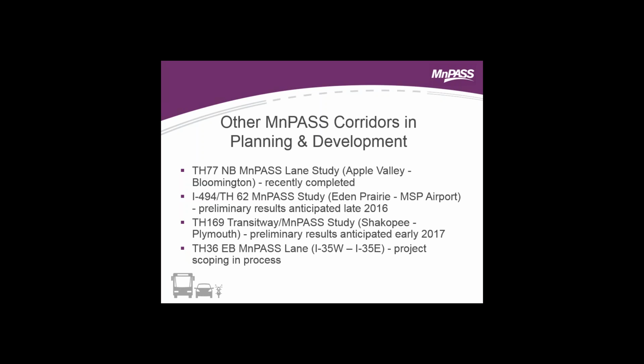Results from that study are anticipated in 2016. That's looking at the feasibility of adding MnPass lanes in either or both of those corridors. We also have a study underway on Highway 169 between Shakopee and the 394 and Highway 55 area. And we have preliminary results anticipated there in early 2017. Also looking at the feasibility of adding MnPass lanes in that corridor.